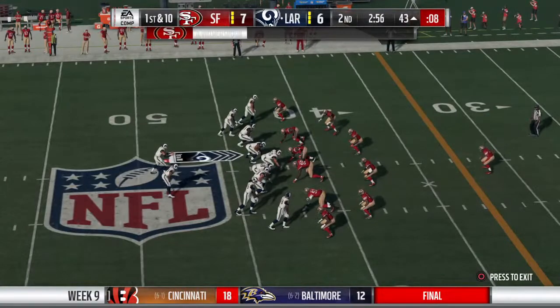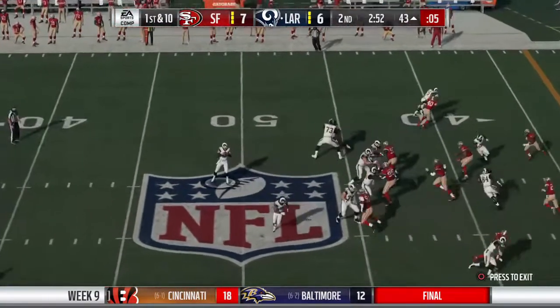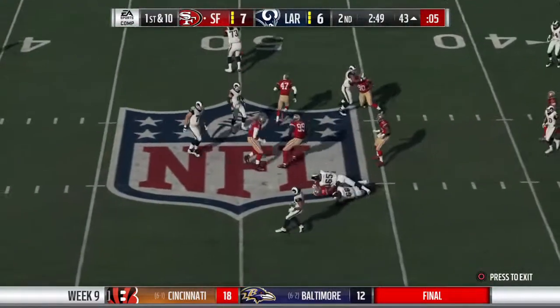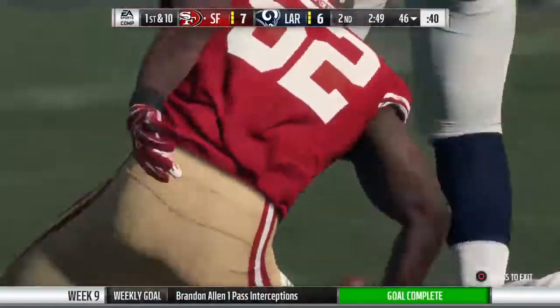Here we go now. Green, 39. Green, 39. Throwing on first down. Allen. And they will set up shop at their own 46-yard line.